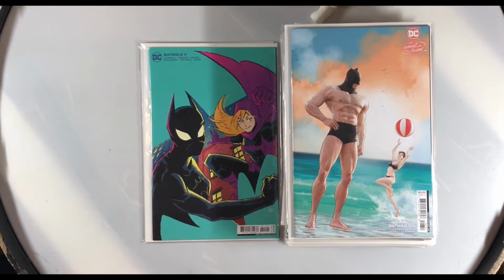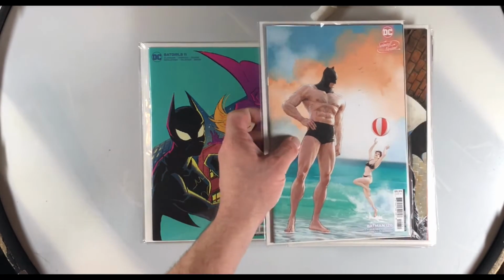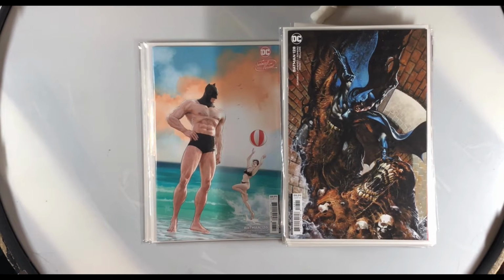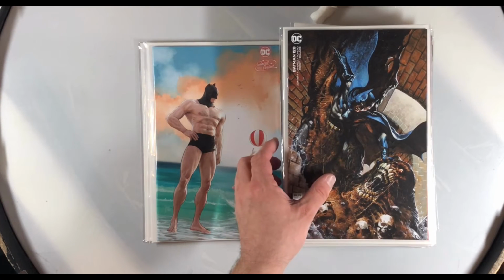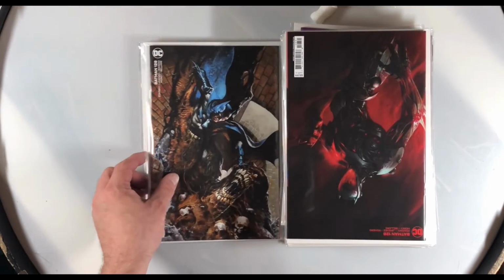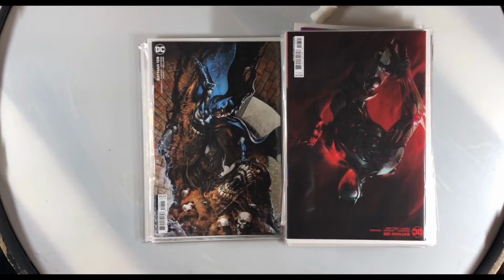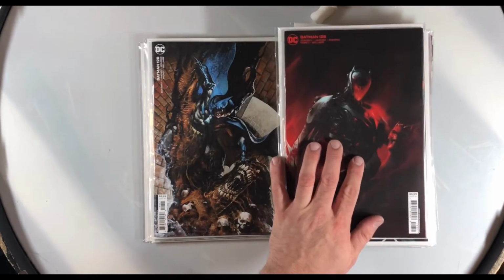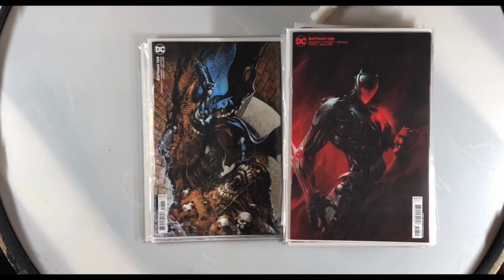Next, we have Batman 126. Miguel John and swimsuit issue. Actually, I didn't think they were going to give me this one. It took a while for them to put it on there. Next, we've got Batman 128, which is the Gabriel Del Auto cover. Love that. Love freaking Clayface on that. Next, we got Batman 128 cover C by Francisco Mateya. I love Francisco Mateya stuff, but I also love Del Auto, so I had to get them both.